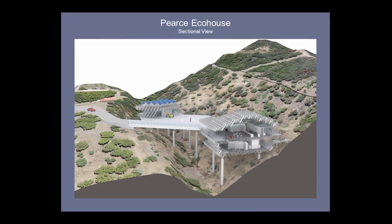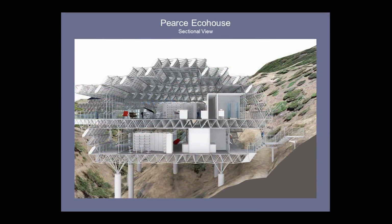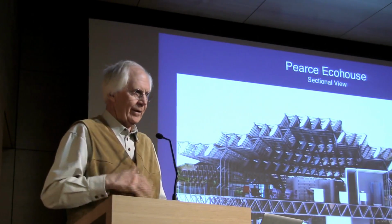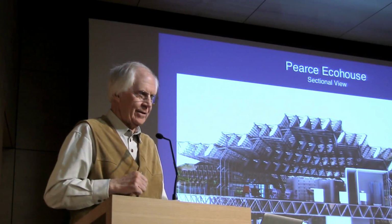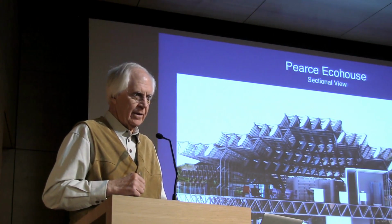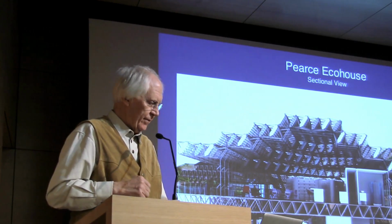And there's that section on the site. And there you see the section, and there's a whole modular furniture system inside. There's no particle board or laminates or anything that will burn. We're in a fire zone. This is 2,200 feet in the Santa Monica Mountains in the chaparral environment.